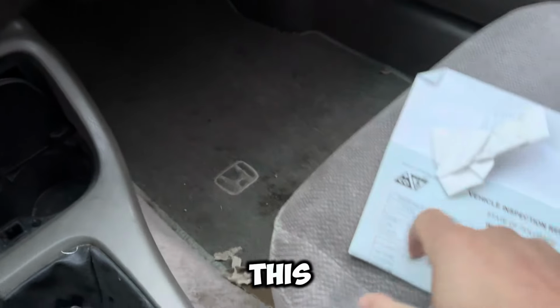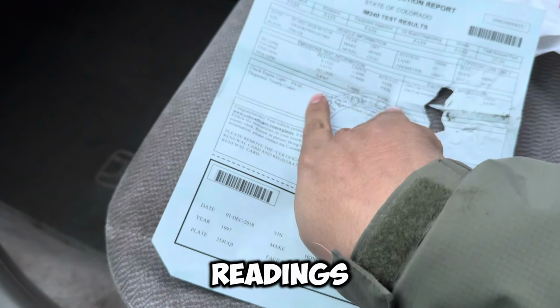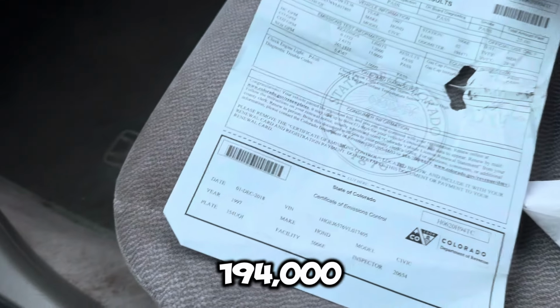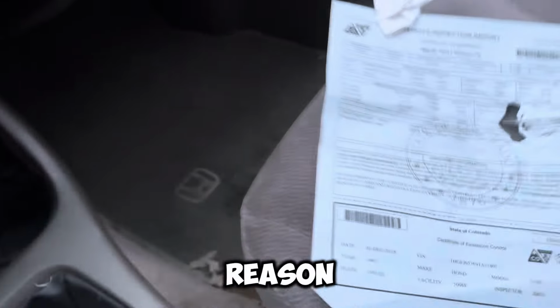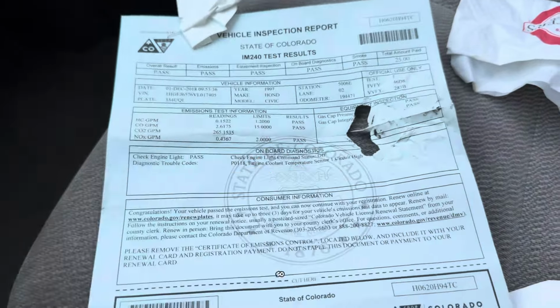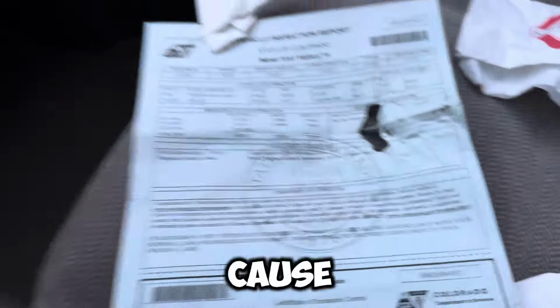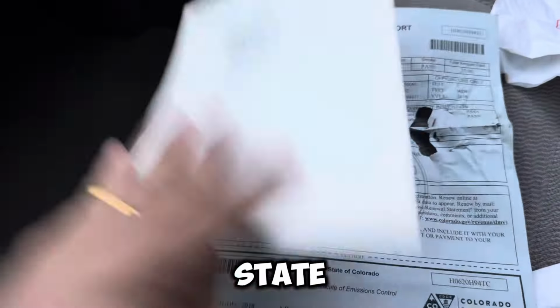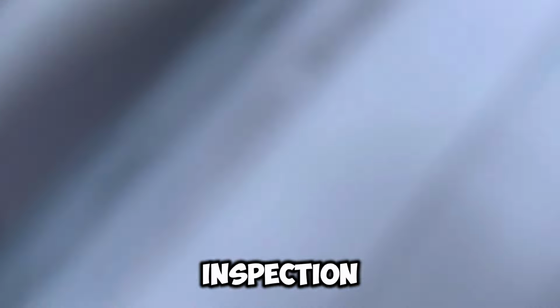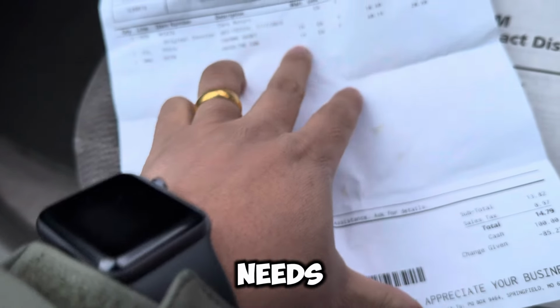What is this? Vehicle inspection report. Readings, it passed when it was in Mexico, I'm guessing. So it had 194,000 when they did the inspection. So this is kind of the main reason why I wanted this car. This is the state of Colorado, and the emissions it passed. The main reason I wanted this car is because certain states need to pass inspection, and if the car is running like shit, it won't pass inspection.